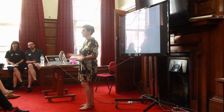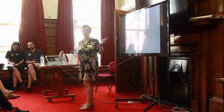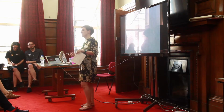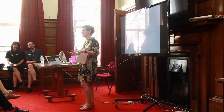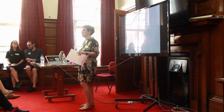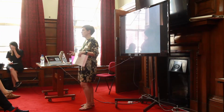So Islington Council is about to embark on, and has started to embark on, Shared Digital, which is combining the three technology departments of Camden, Islington and Haringey. And we have our new Chief Information and Digital Officer in place since November. And we're going through that process at the moment.